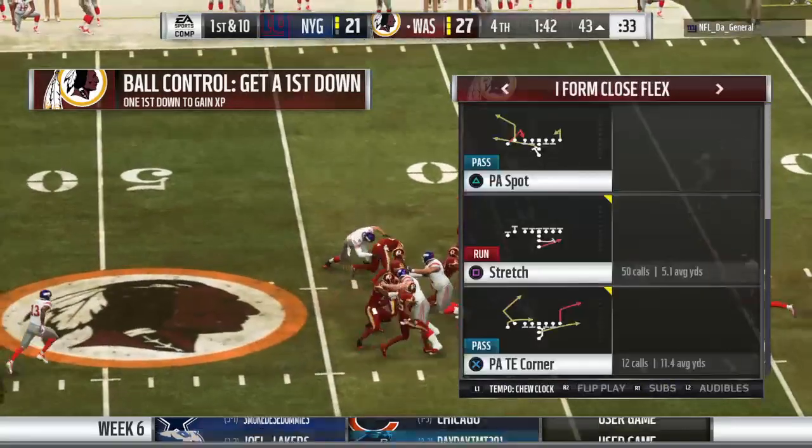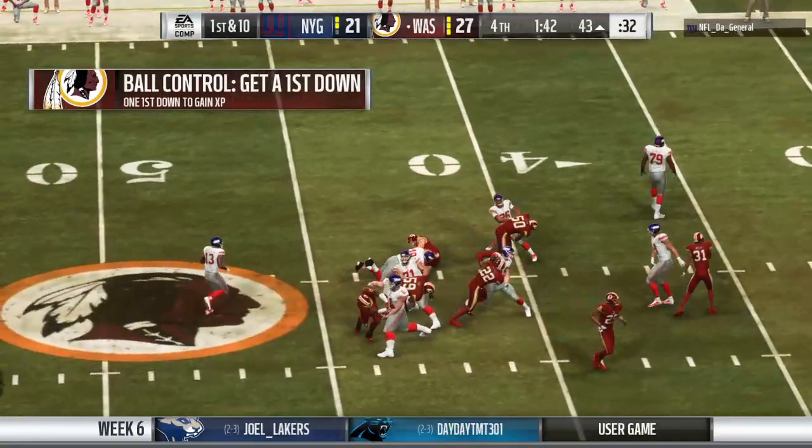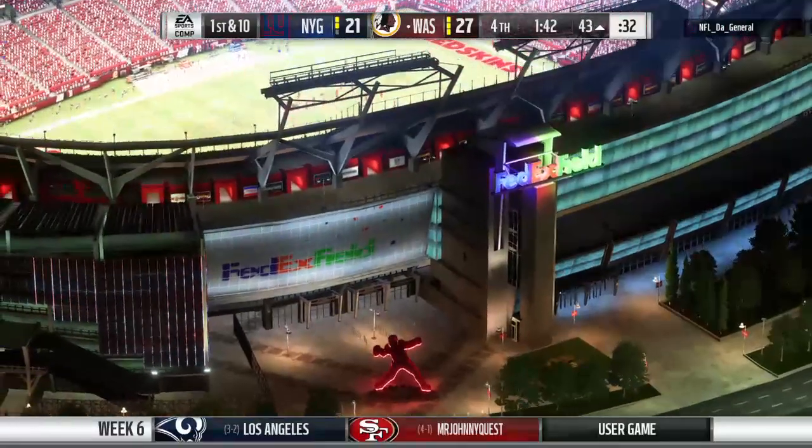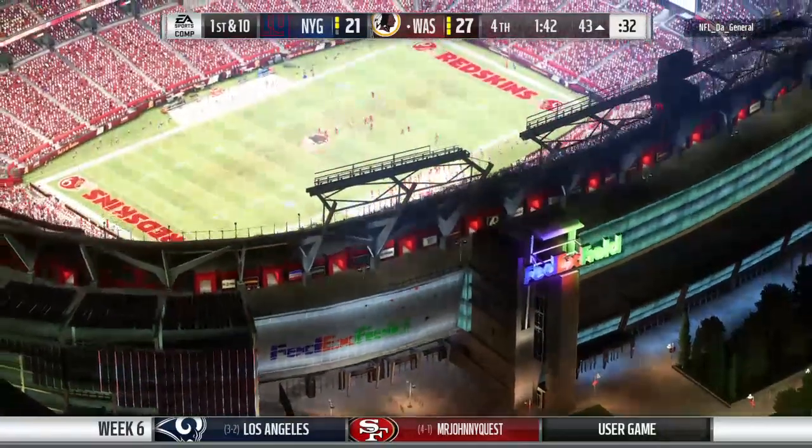You're in the 2-minute drill trying to get your guys down the field, and it's looking like they're going to go just short, as this is definitely not his best throw. And it'll wind up being intercepted.